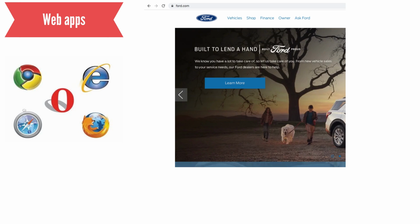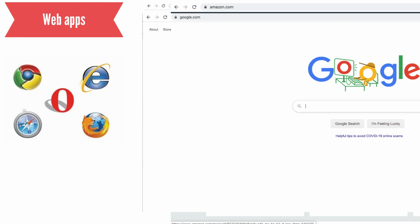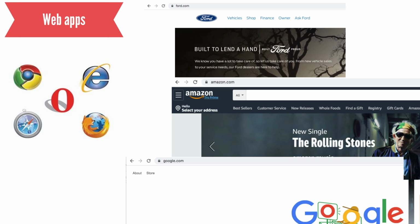The last platform is writing a software program to be deployed on the web. These applications are also called web applications. A web app can be invoked using a browser like Google Chrome, IE, Safari, Firefox, etc. This platform has the highest number of job opportunities. Every company who has a website needs people with web app skills.